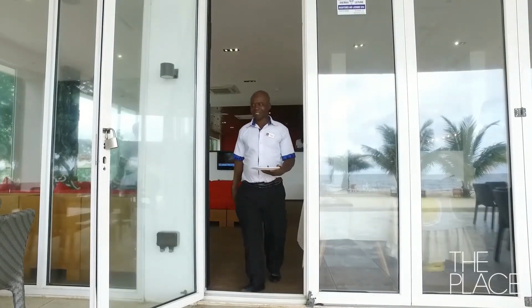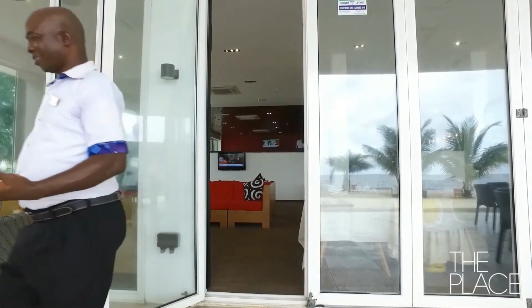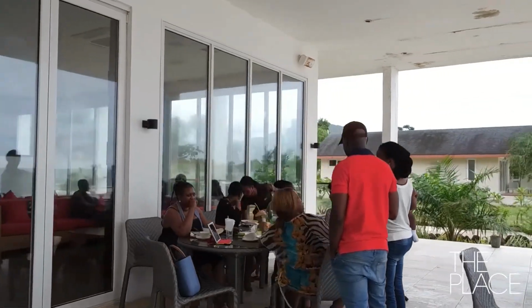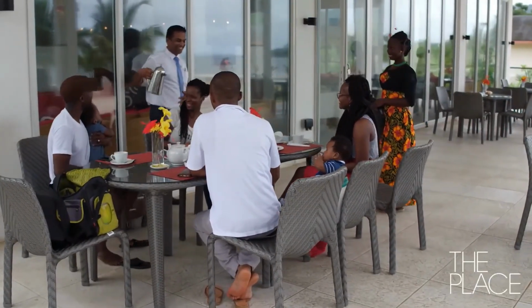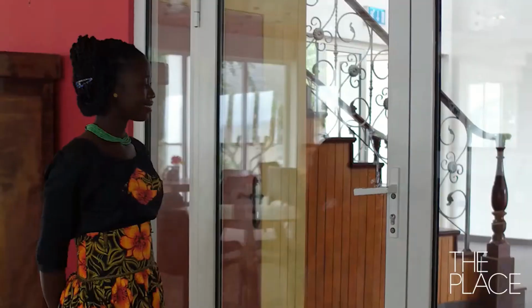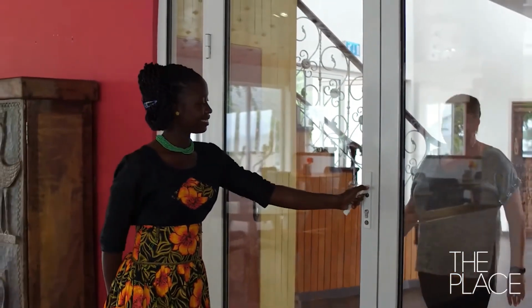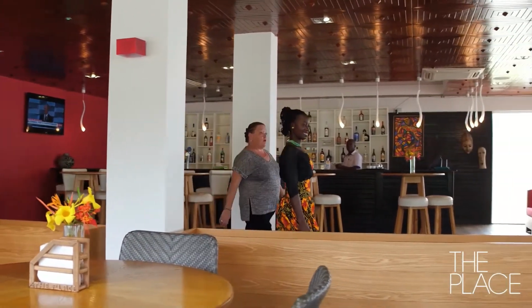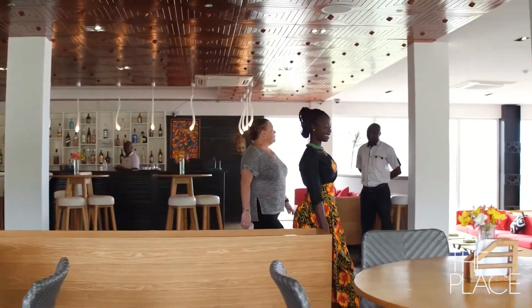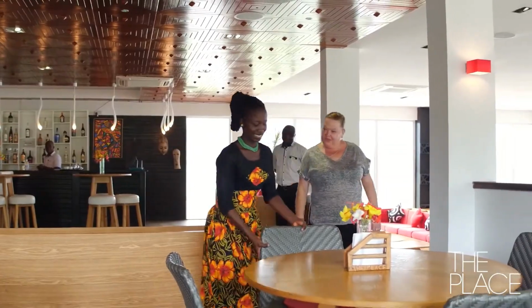Also, very interestingly, the Place at Tokeh Beach encourages staff to express their ideas on how this resort could move from where it is today to become more international, receiving guests from different parts across the world, and essentially develop the skills needed to maintain those guests as they continue to visit the Place in Sierra Leone.